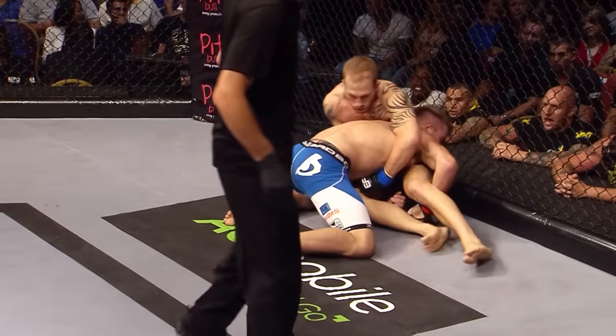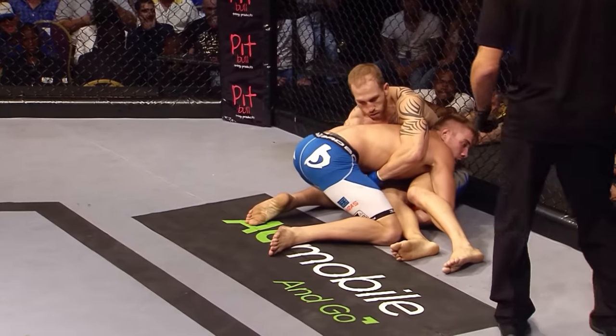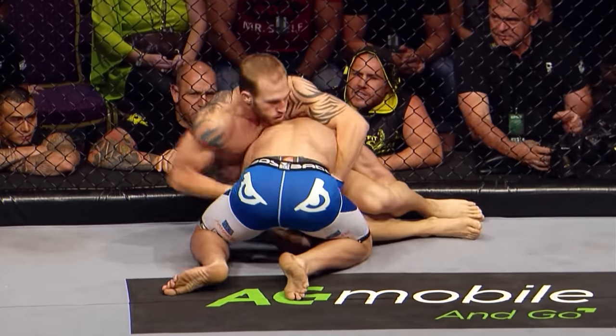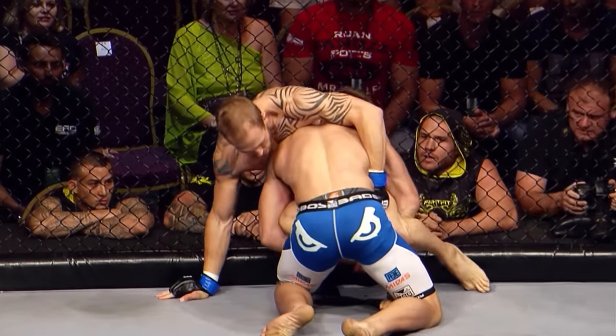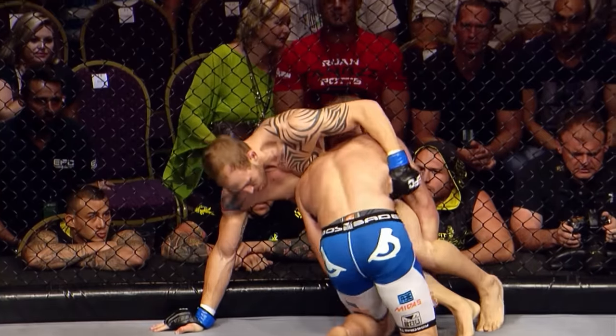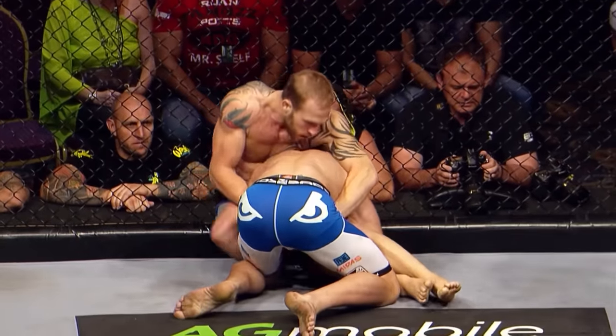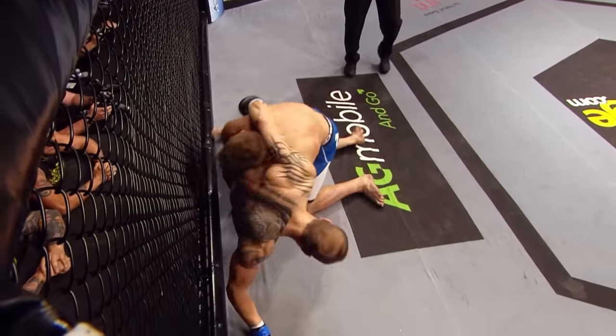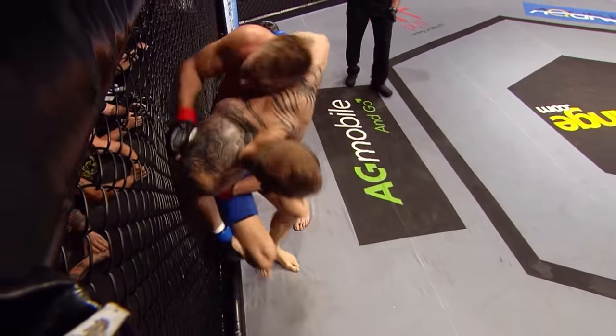Daniel's going to work back to his feet. Should be possible from this position. So strong is Du Plessis. But Norman Vessels is in the corner of Darren Daniel, and he's got his team behind him there. That's Daniel. What a start to this fight so far. Dricus is going to look to take Daniel's back yet.